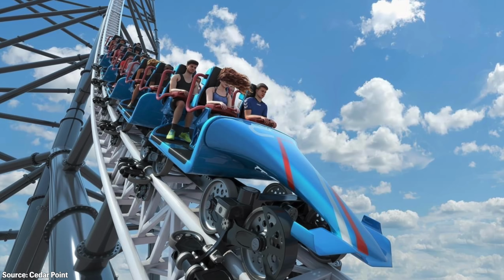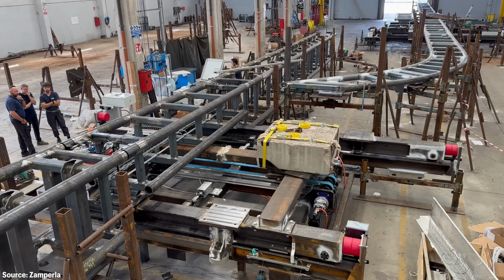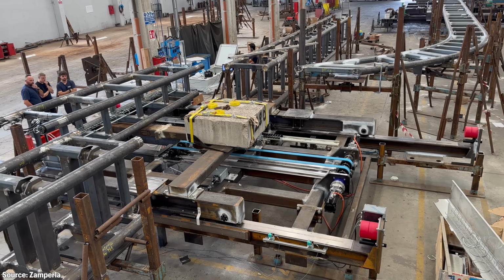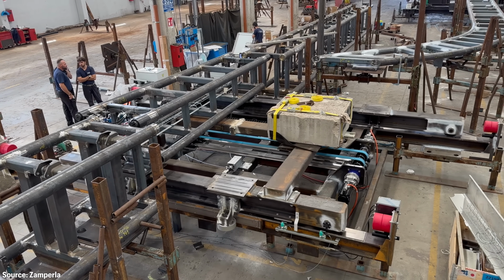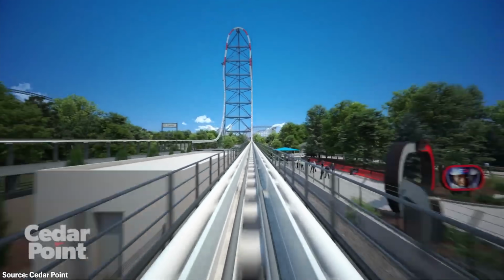Each train will now hold 20 riders instead of 18, and the ride will utilize Zamperla's new fast switch, which will allow the track switch to quickly swap from accepting new trains to connecting the launch track to the new vertical spike. There also appears to be a staging position before the track switch, meaning a train can be dispatched from the station into the staging position even if the train ahead is still executing the launch cycle.